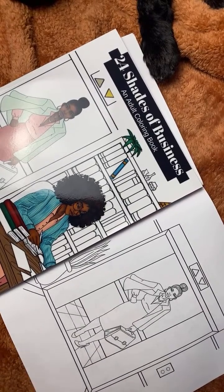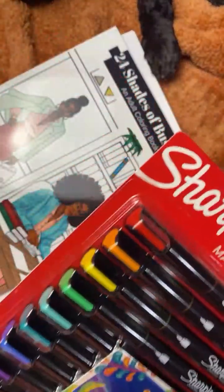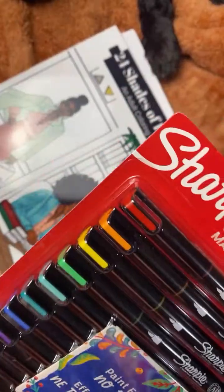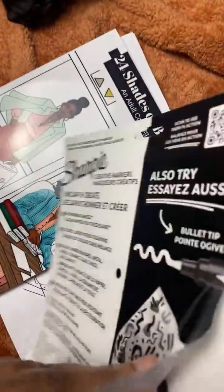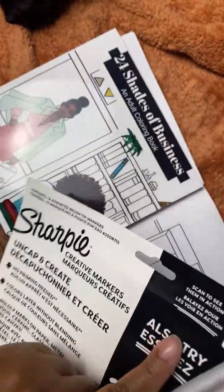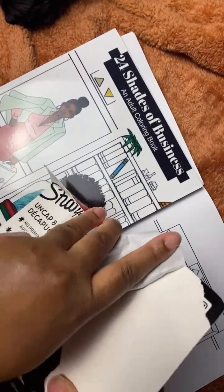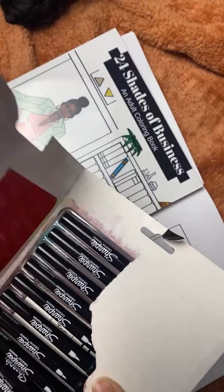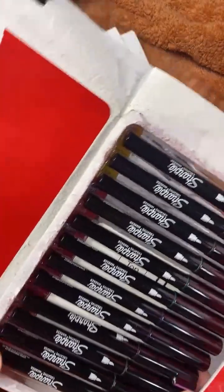Okay, so y'all, I just got these new Sharpies in the mail, and I wanted to color with them to see what they look like. They're called creative markers. So that's what I'm gonna be coloring with while I'm talking to y'all about marketing your books on Amazon KDP. I'm just gonna share a couple of tips and things that I have done to market my books.